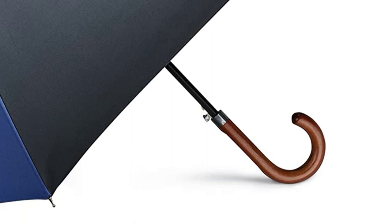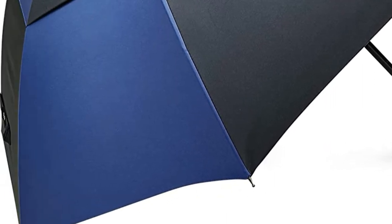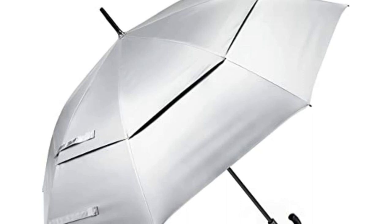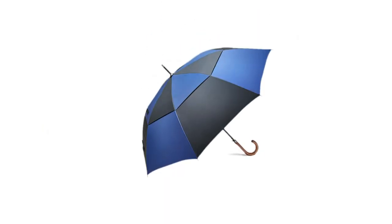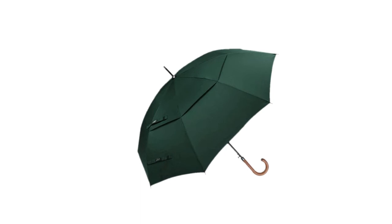The fiberglass structure and ribs provide rain and UV protection, while the pongee cloth canopy provides shade. It also has a double vented design that allows wind to pass through without blowing the umbrella away. It also has an elegant wooden J handle with an auto open button and is available in 4 attractive colors: black, blue, dark blue, and hunter green. This is an excellent present for the man in your life who is usually at the course, rain or shine.